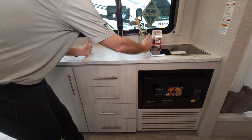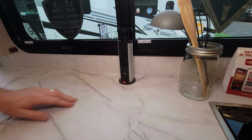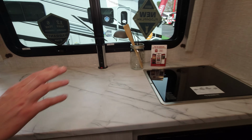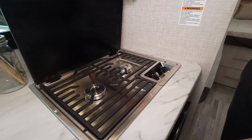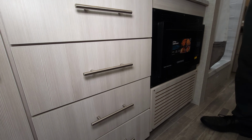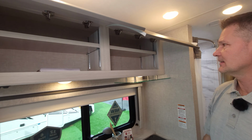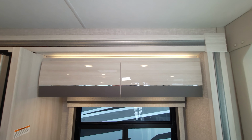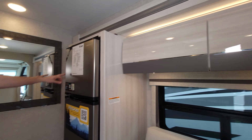Great kitchen in here. You have a nice space, pop-up outlet. You got the 110s, the USB-C, the USB-A, nice cover for your sink. Over here, a couple of burners to do up the cooking, microwave right down here, and then storage, because you need a lot of storage. So you've got a cabinet here, you get a cabinet here, you have cabinets on the other side, and I love this Euro style look here. Looks great, beautiful look in here.